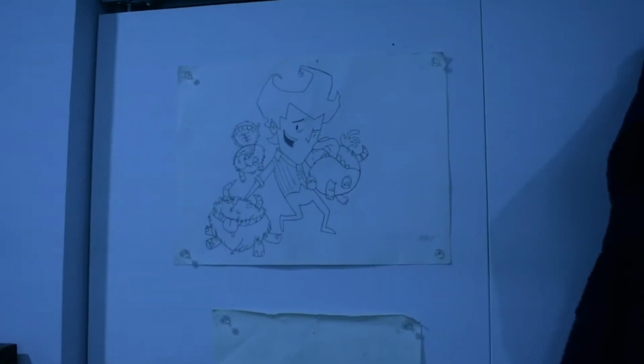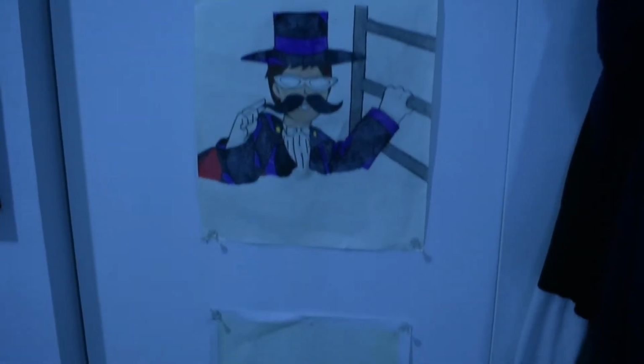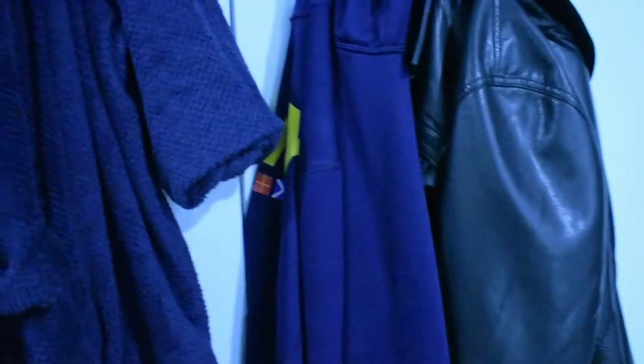Over here, I have a bunch of drawings from my friends. This one is from Don't Starve. It's from an old Hex or Nova video. Another Don't Starve one. And then that one's supposed to be gorillas. My friends drew these for me just for a little knick-knack. We got a couple old hats here.